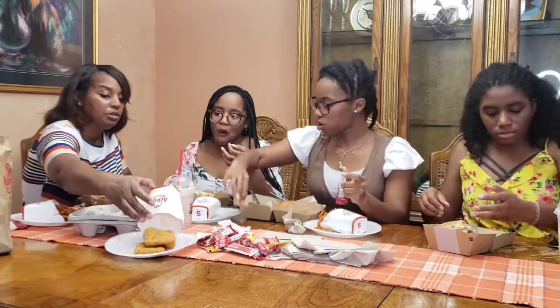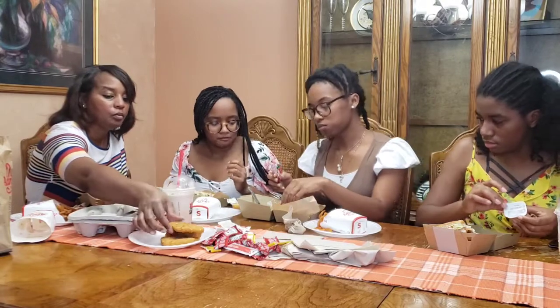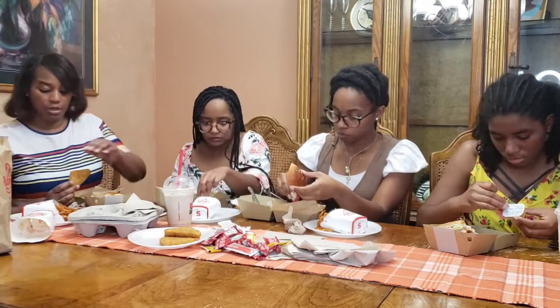And I have their curly fries, classic curly fries. And these here are the potato ones. I like all sauces. Y'all help yourself with those potato wedges. Yeah, I'm gonna have to eat all these potato wedges.